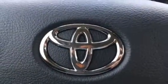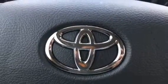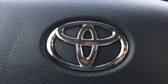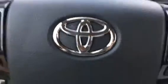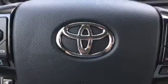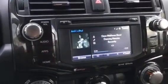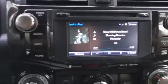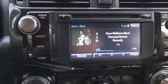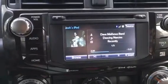We're going to take a look today at the Toyota 4Runner, the TRD Offroad version. It's a 2017, the first year they've come out with the TRD Offroad version in the 4Runner. Today I want to take a look at the audio system that's in it. We've had this about 3 weeks now, I guess, and we're really enjoying the system that comes in. It's got a lot of neat features to it.